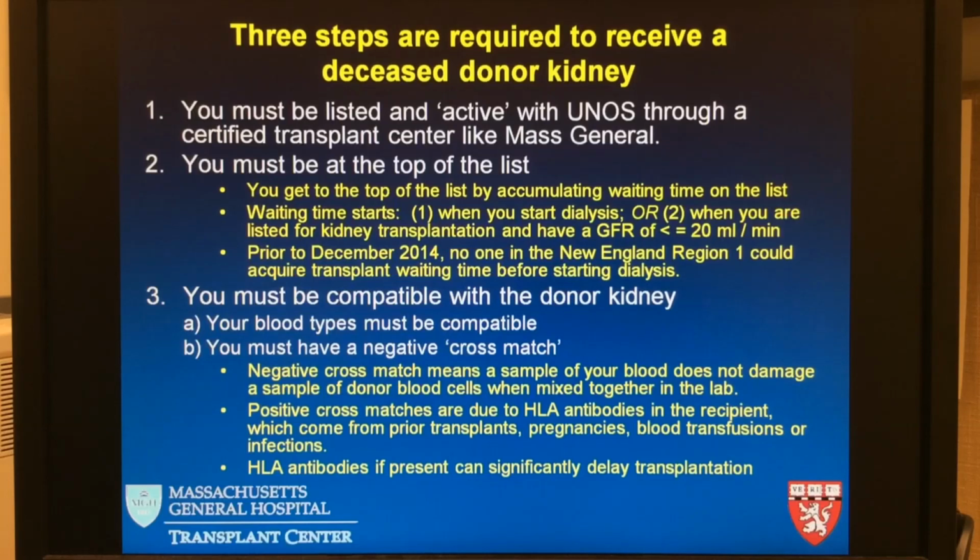The third step that's required to receive a deceased donor kidney is you must be compatible with the donor kidney. Your blood type must be compatible, and you must have a negative cross-match. Negative cross-match means a sample of your blood does not damage a sample of donor blood cells when mixed together in the lab. Positive cross-matches are due to HLA antibodies in the recipient.